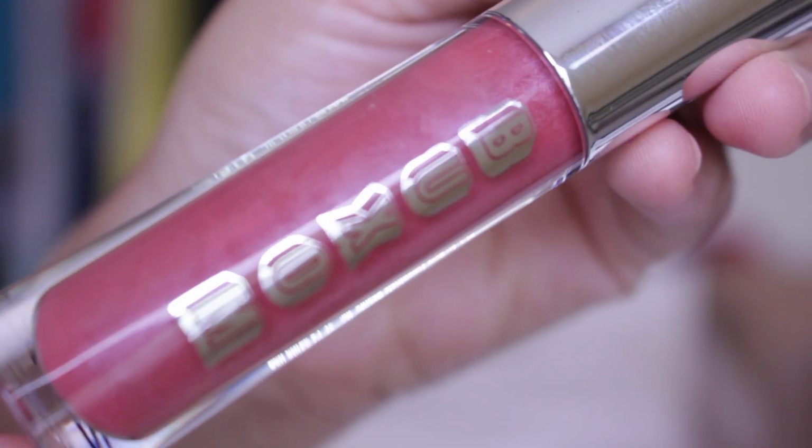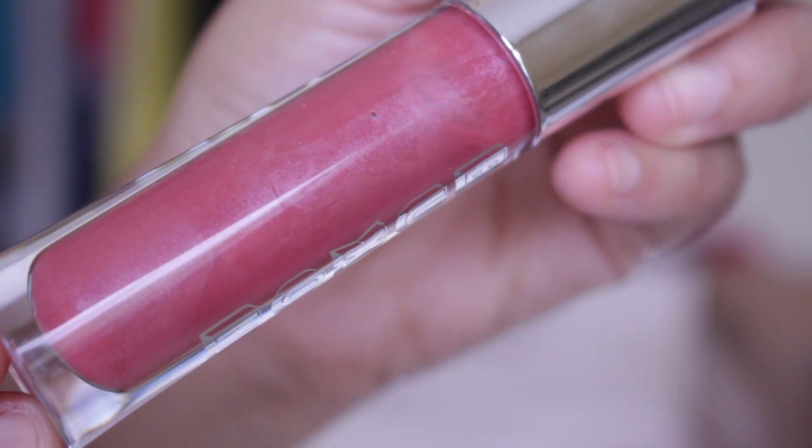Moving on to some lip products. The first one I want to talk about is the one I'm actually wearing. The gloss I'm wearing is by Buxom, and this is in the color YOW. I don't know if that's right. Y-O-W.